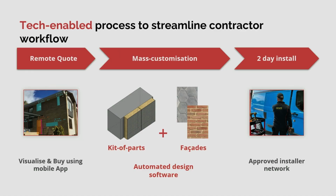It's our tech-enabled process which is going to enable this supply chain to scale up alongside our product, starting with a mobile app which allows the homeowner or property manager to collect all the data we need to fabricate and manufacture our kit without an in-person visit. Once we've created our kit and fabricated our facade, it goes straight to site, ready for rapid installation by one of our installer partners.